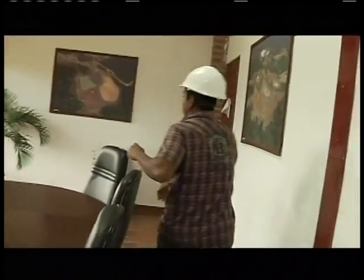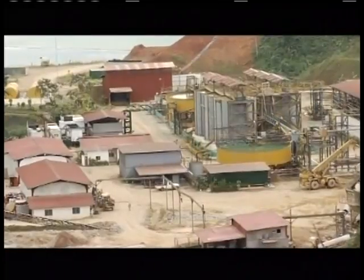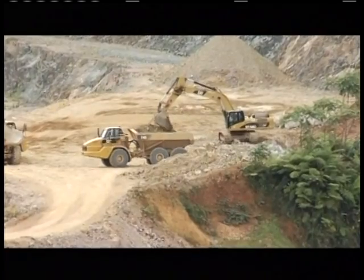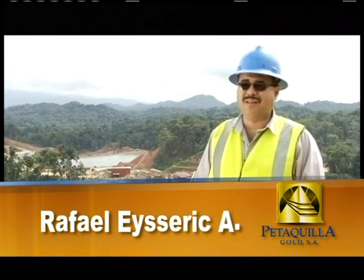Upon arrival, we had to attend a rigorous and yet necessary safety briefing in order to be aware of the safety regulations and processes in place at the Molejon mining plant. The Molejon project has just completed its first production process from this gold deposit and has produced some 2,200 tons of minerals per day.